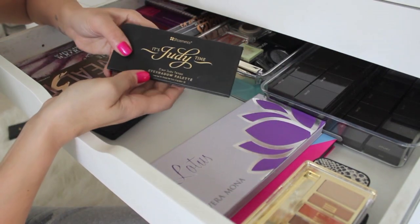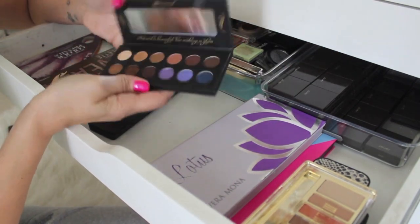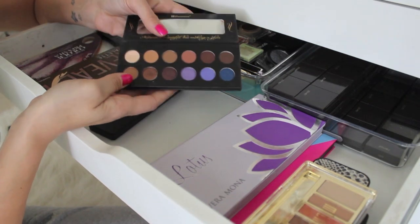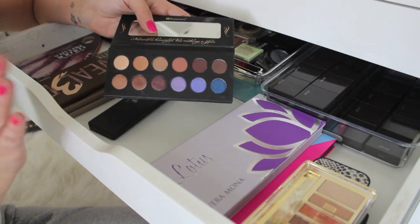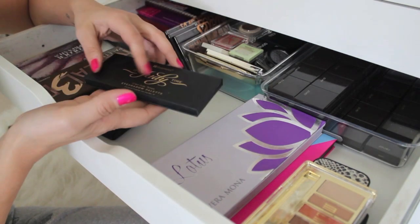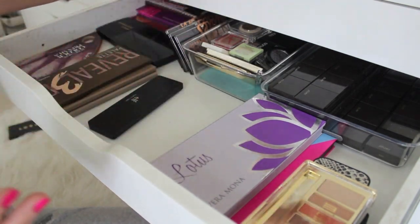And the It's Judy Time palette from BH. I love this palette. I used to use this a ton. The quality's really nice. The shadows are really pretty. Big fan of this palette. I may actually pull this out to use.